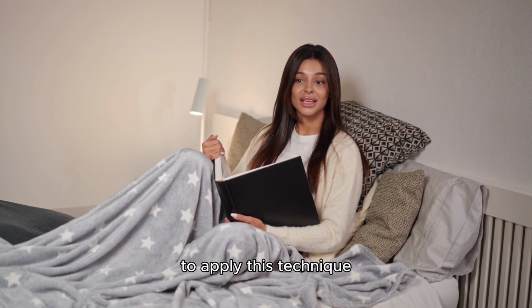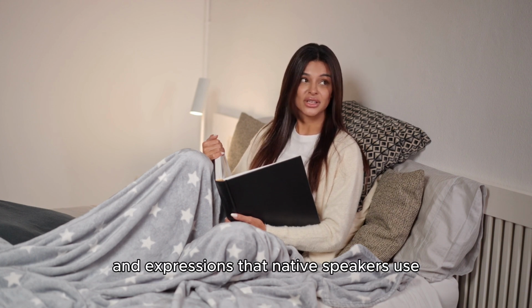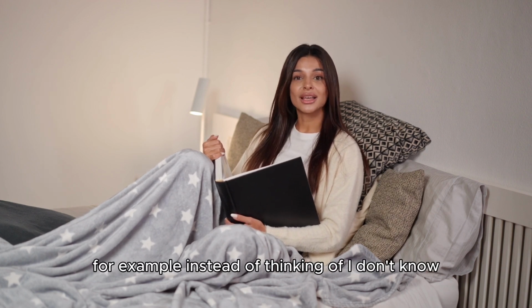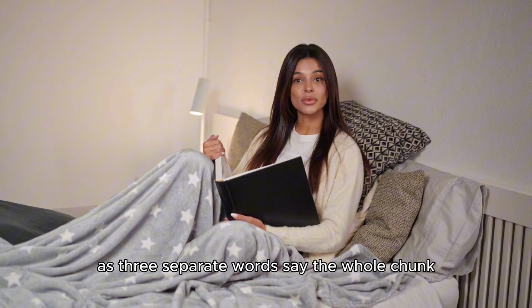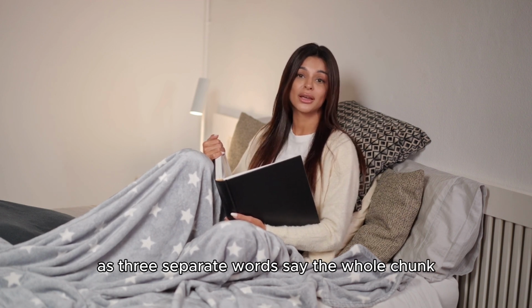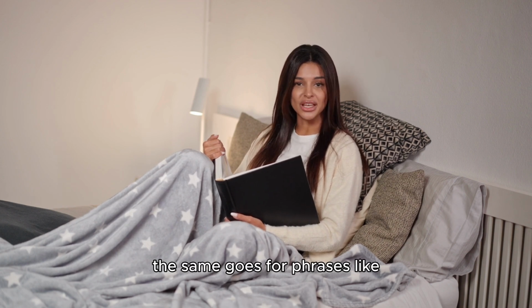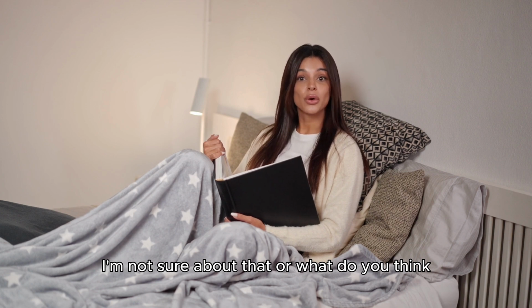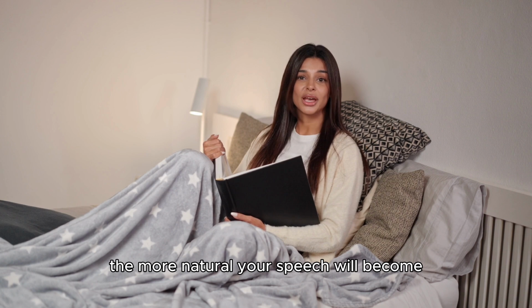To apply this technique, start by identifying common phrases and expressions that native speakers use in everyday conversations. For example, instead of thinking of "I," "don't," "know" as 3 separate words, say the whole chunk "I don't know" as a single unit. The same goes for phrases like "it depends on the situation," "I'm not sure about that," or "what do you think?" The more chunks you practice, the more natural your speech will become.